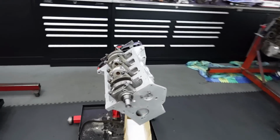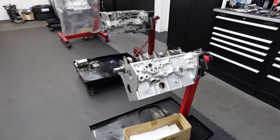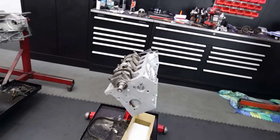Well, I'm going to go on about this with Isaac in a bit. This is the BDA. It's all blasted, looking absolutely lovely, and he's got the crank in there and one of the rods, so he's just checking clearances. We'll see how he's got on with that. Piston heights, etc. So we're cracking on with the BDA.